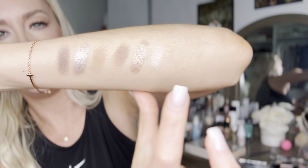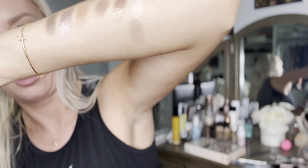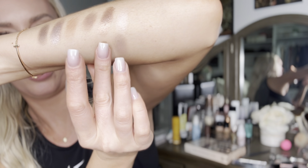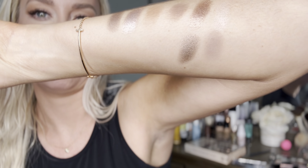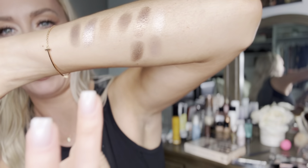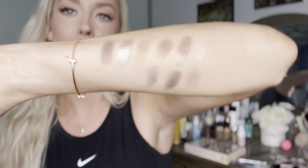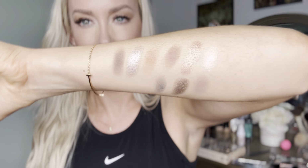Okay, and then I have almost like a taupe color. That one's pretty too. Very natural. Okay, one more shimmer here. This one is more copper than the last. Oh, that one's like a rich kind of brown. That's pretty. And then just a classic black. I'm going really light with the black because I have a feeling that's going to be hard to get off my arm, but that is a pretty palette.